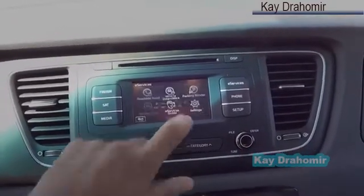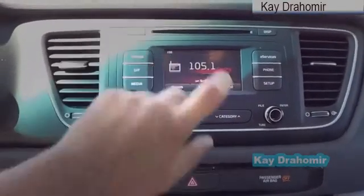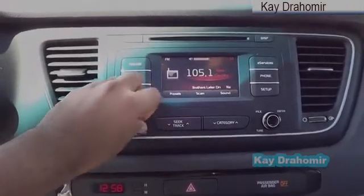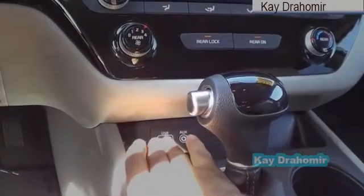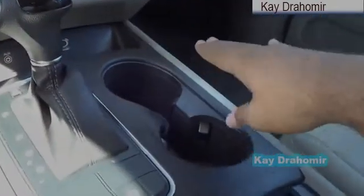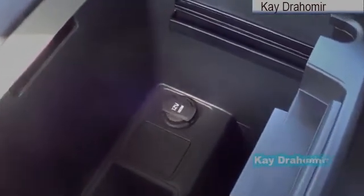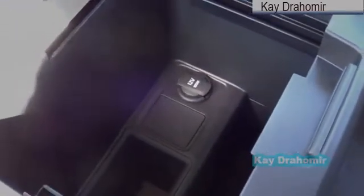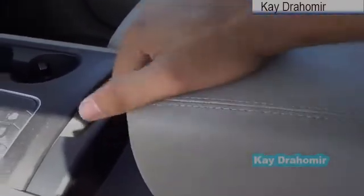Different media sources like Bluetooth streaming audio and your USB and your auxiliary, and then you have your optical disc drive too, CD player. Sound system is also pretty decent too. Coming down here you have your USB port, your auxiliary input, cup holders, and then here's where you'll find all your storage for the kids' stuff. Then you have a 12-volt power outlet down there, and the center console is pretty deep, I have to say. And then you also do have a nice armrest with nice stitching, but it doesn't adjust.